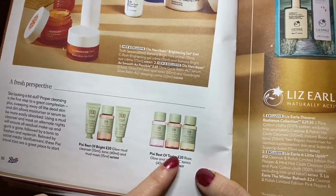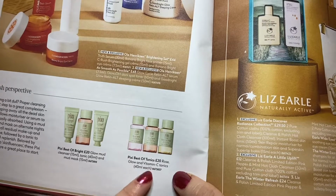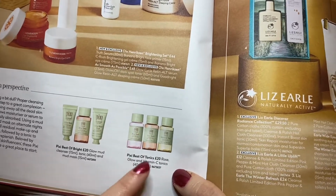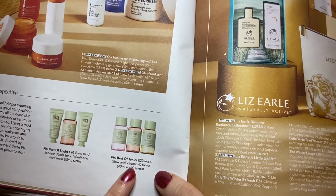But if you were looking to try one of the toners and you weren't too sure which one, this might be an ideal set to be able to try all 3 of them and see which one worked best for you to then go and purchase a full size. So I do quite like the idea of that one.